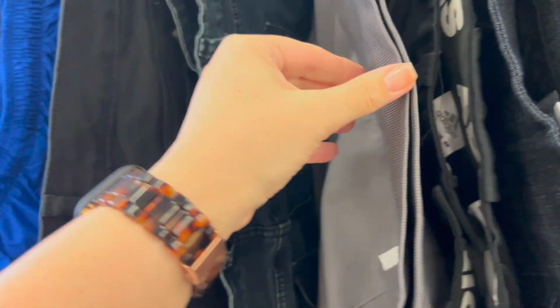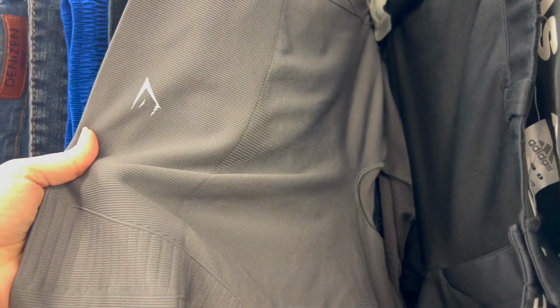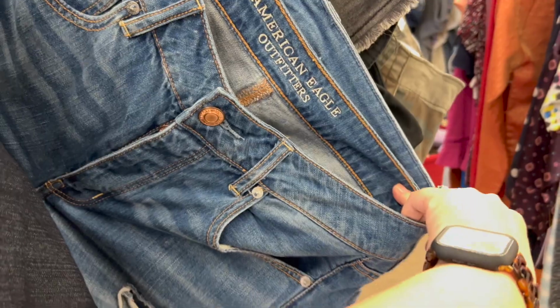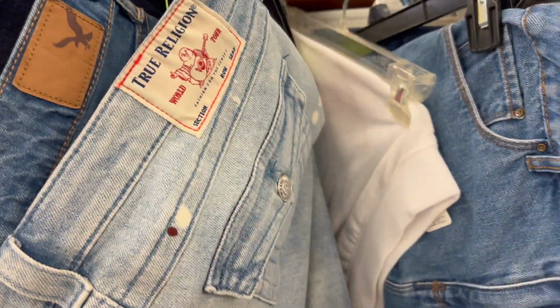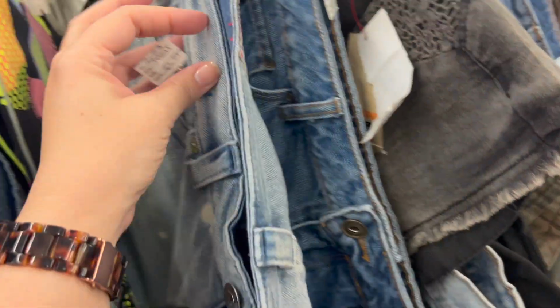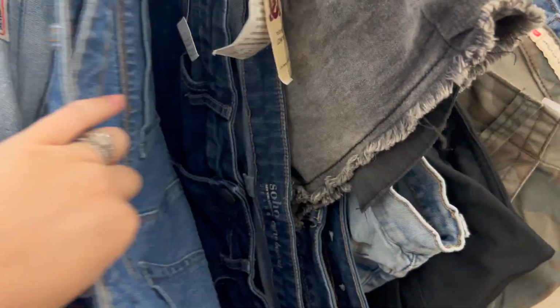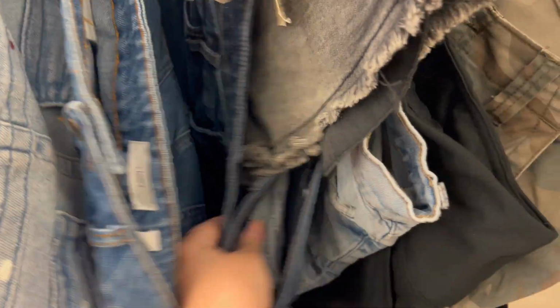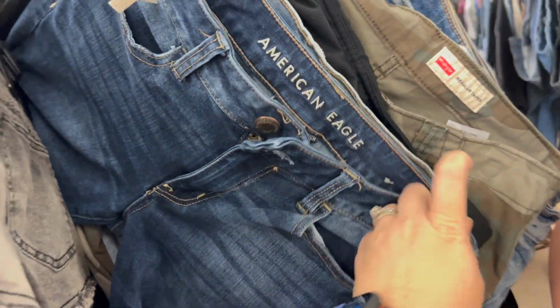Yeah, these are, I don't know, $3. Gymshark. Adidas. American Eagle, those are cute. Oh, True Religion. Oh, $30, jeez Louise. There's some True Religion things. It's $30, this is a thrift store. They gotta stop looking stuff up. $5 for the American Eagle. Oh, they're like a capri, I think.